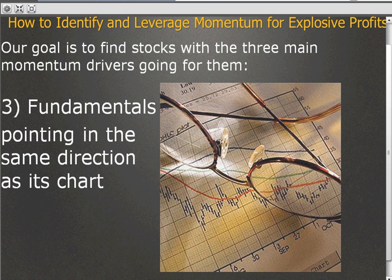Super, super important. You can have great fundamentals on a stock and have it go down if the overall market's going down, and vice versa. So we need a chart pattern that's really getting ready to move in the direction that we want it to. But at the same time, fundamentals are important, and we don't want to bet against the fundamentals.